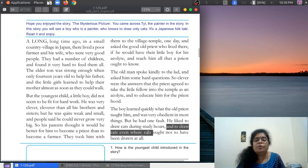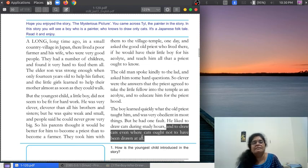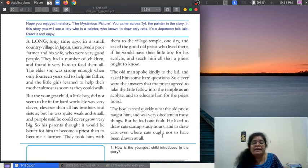And to draw cats, even where cats ought not to have been drawn at all. Ought not to have been drawn at all. Drawing even in places where one should not draw. That is the fault of the boy. Cats, even where cats ought not to have been drawn at all.